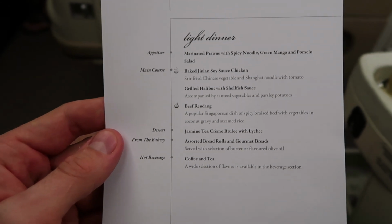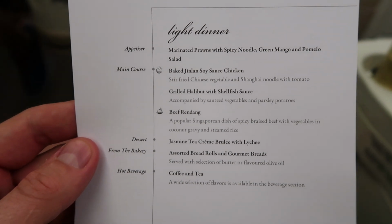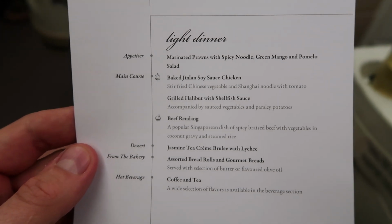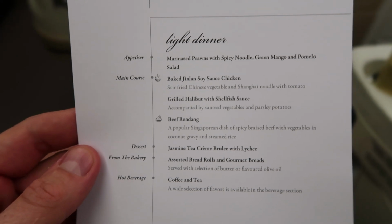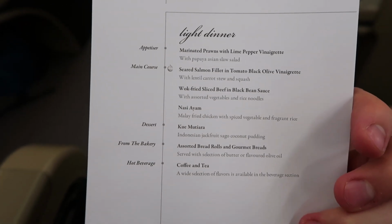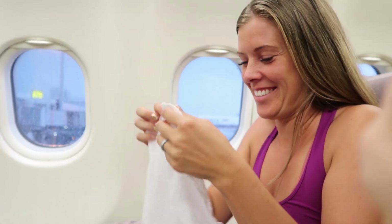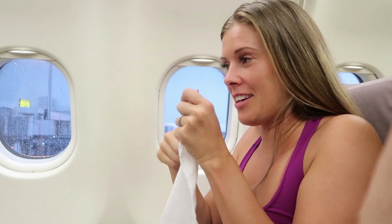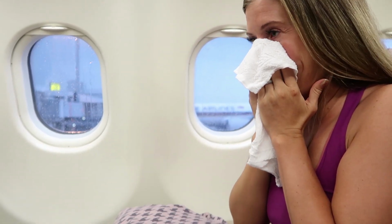As far as dinner this evening, we have a light dinner because it's a short flight again. So appetizer, prawn, spicy noodle, and then we've got some chicken, fish, and beef dishes, and then a little dessert. Pretty straightforward. And if you're flying the reverse, this is the option you'd have for dinner. You get a hot towel pretty much everywhere, and sometimes a cold towel, but the towel was so hot, it was like burning our hands.